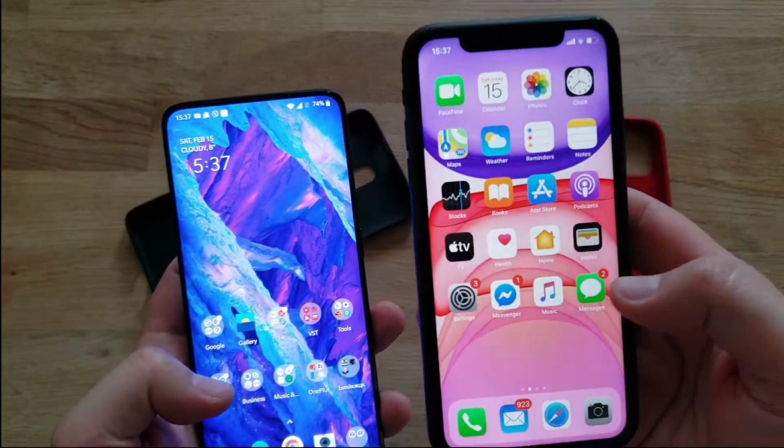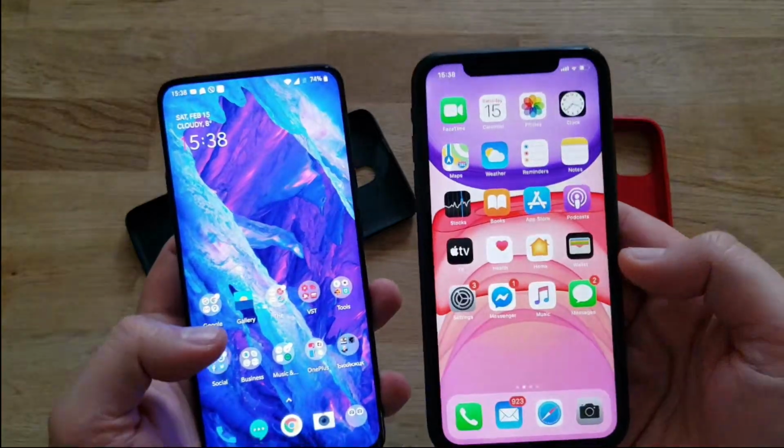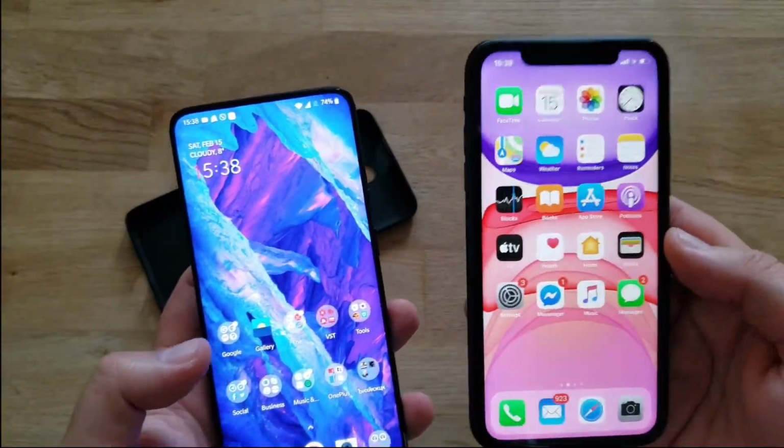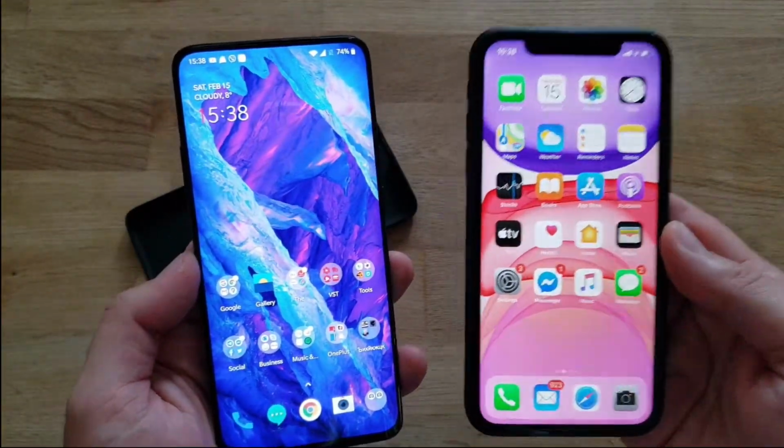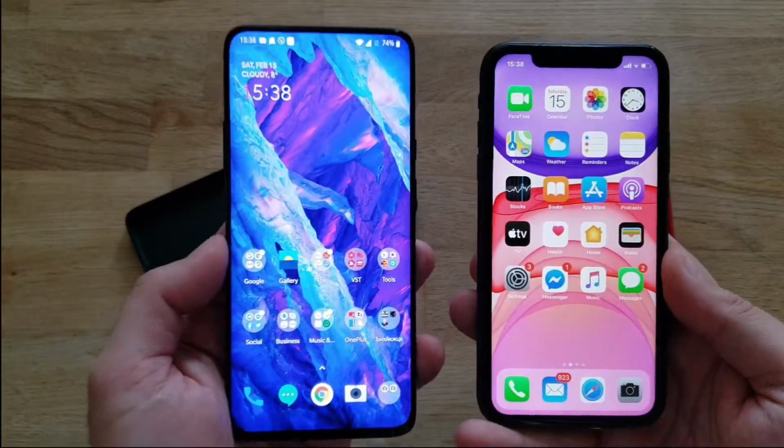And also on the other hand, here we have better optimization since they're using the Apple iOS and they do have their own processors, and pretty much everything is developed custom tailored for the Apple iPhone. Still, for me, the OnePlus 7 Pro is the winner here with a bigger battery.